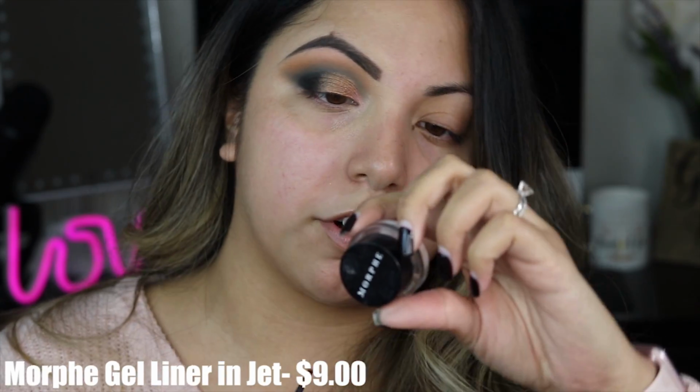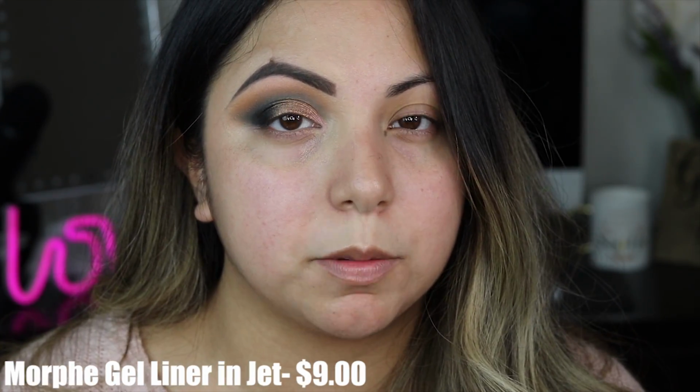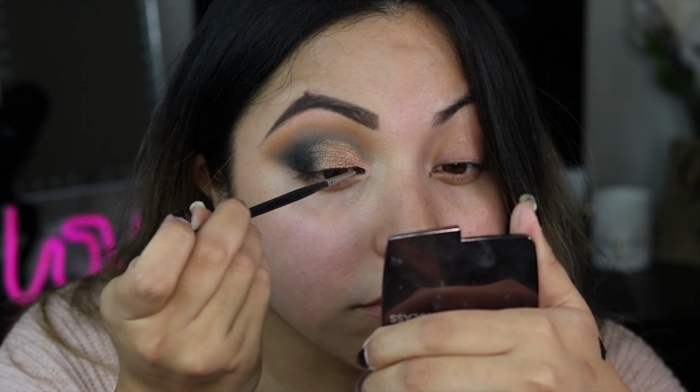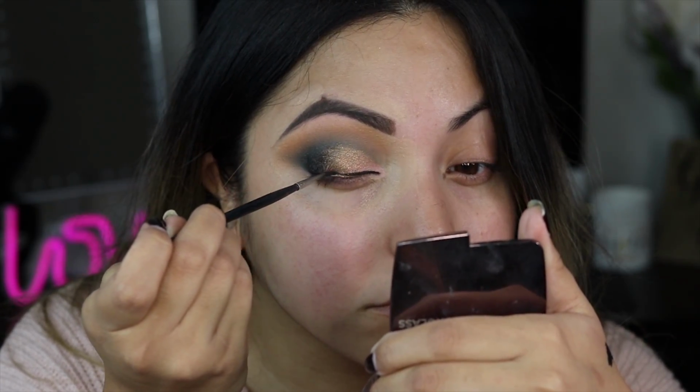So for eyeliner, I'm gonna be using two different eyeliners. First, I'm going to be using the gel liner by Morphe. The reason why I'm using two is because my inner eyes tend to be super sensitive and they start watering down really easily. So I find that when I put gel liner, at least in this front area, it won't mess up my eyeshadow. Perfect. So you see, I'm really just focusing on that inner eye area.